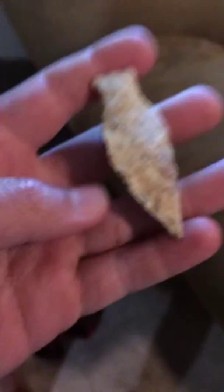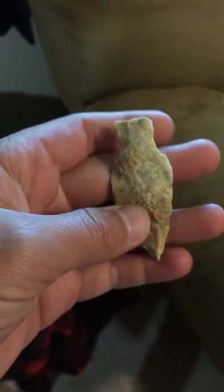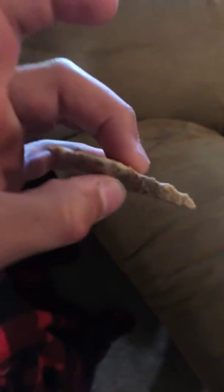I got this little crude point. That's it. Another video today, that one I couldn't find in here. It was this one. It's a nice one. Thin. Been beveled on this side.